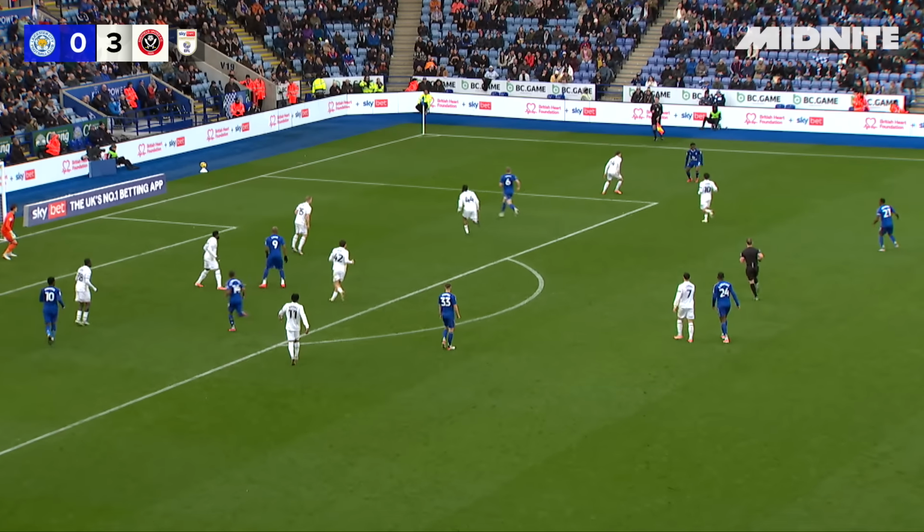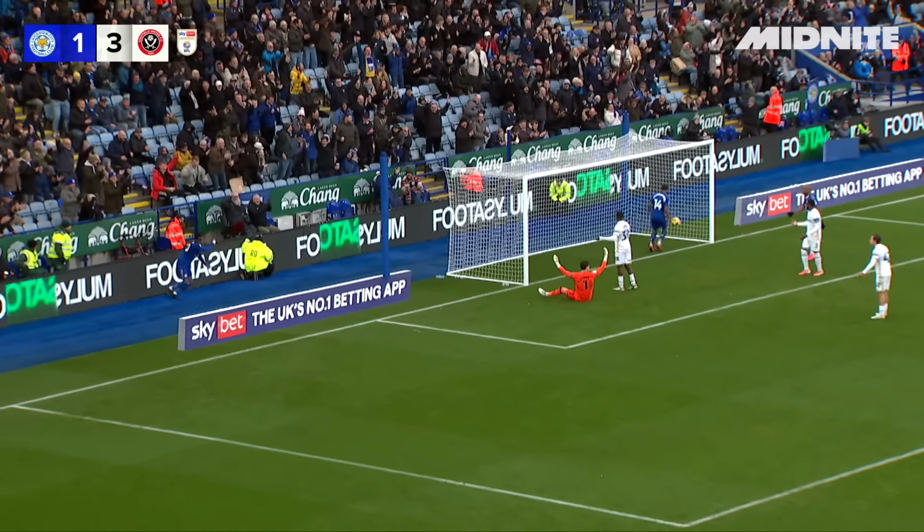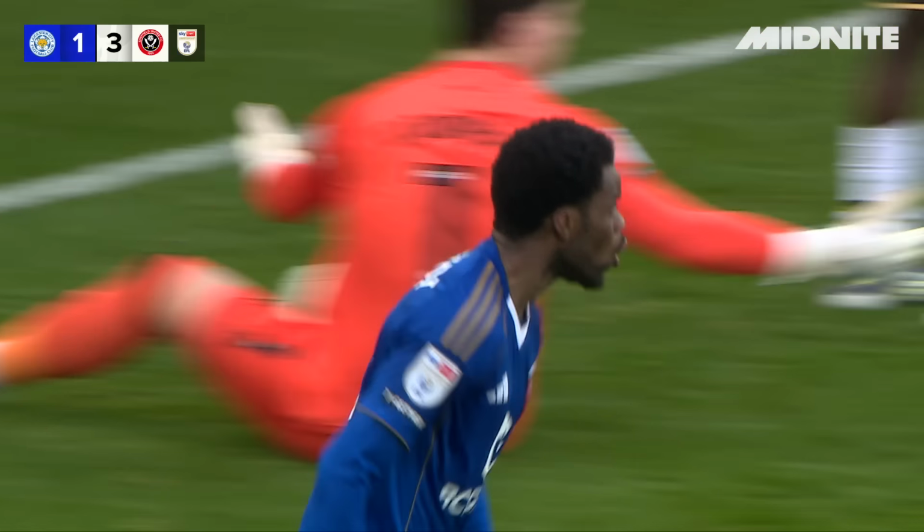Now Fatawu on the right-hand side. He's got Burrows in front of him. He'll curl it towards the back. Cooper's going to leave it. And Mavididi is going to head the ball in.